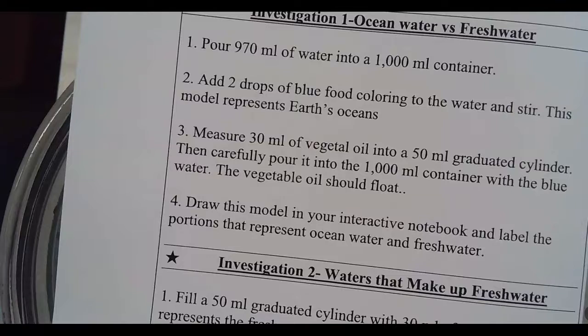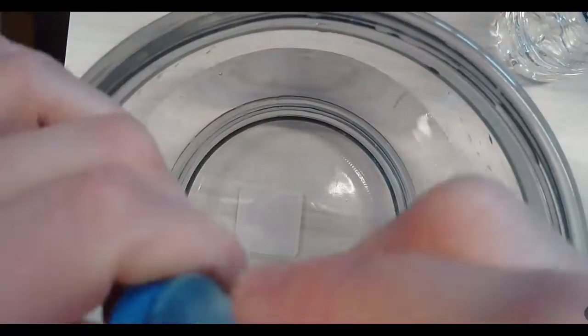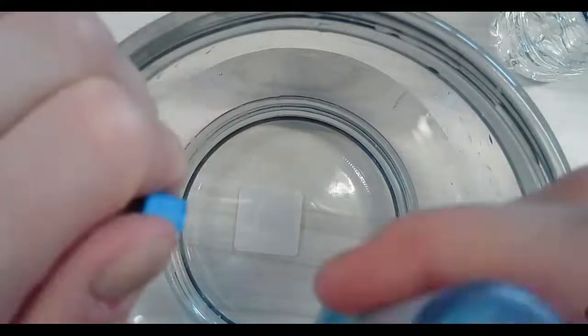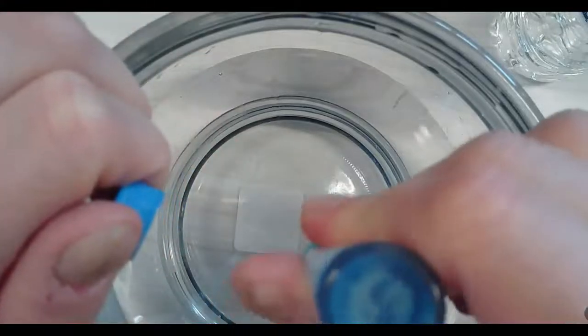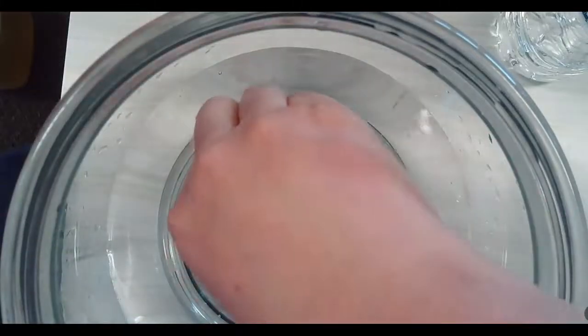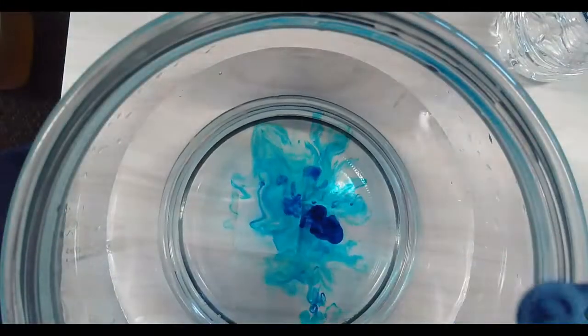I don't really honestly know how many milliliters is here, but it went into our fishbowl. Add 2 drops of blue food coloring to the water, and I'm going to stir it. All right, I got a spoon. Somebody found me a spoon. This model represents the Earth's ocean. Come on, here. There we go.